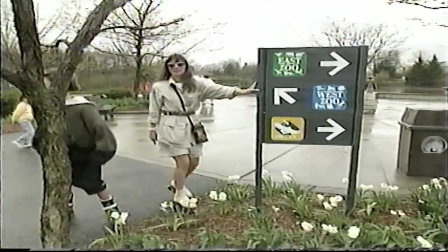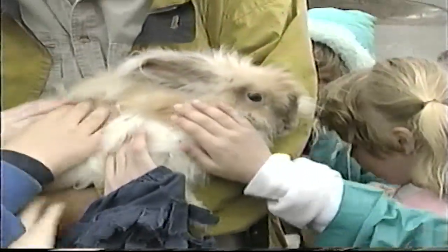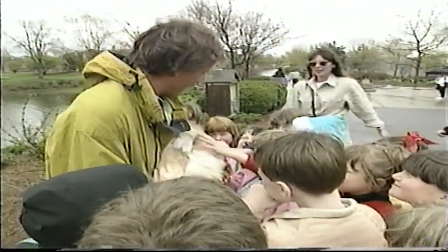I bet he's that way. His name is Slob. See? Isn't he beautiful? I like rabbits. An Angora rabbit.